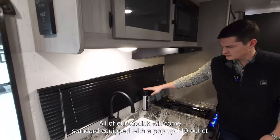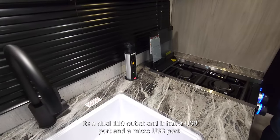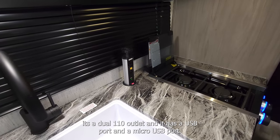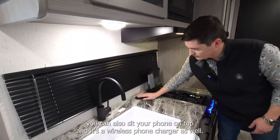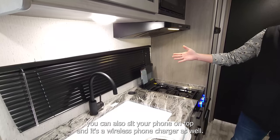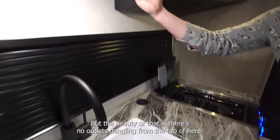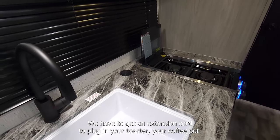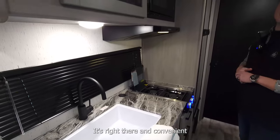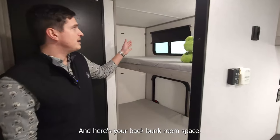All of our Kodiaks will come standard equipped with a pop-up 110 outlet. It's a dual 110 outlet, and it has a USB port and a micro USB port. And when you collapse it down, you can also sit your phone on top, and it's a wireless phone charger as well. But the beauty of that is there's no outlets dangling from the top up here where you have to get an extension cord to plug in your toaster or your coffee pot. It's right there, convenient.